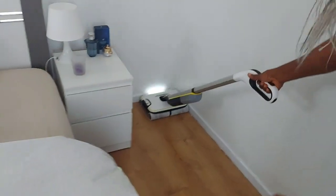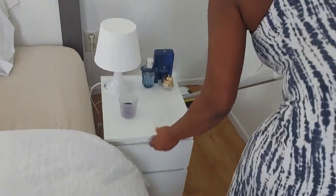It's time for mopping and hoovering at the same time with my crusher. I really love this product. I'm going to do a review on it pretty soon.